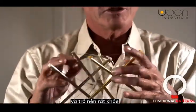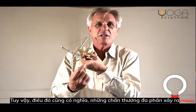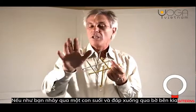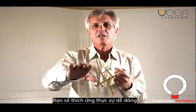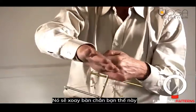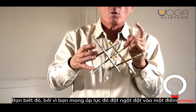It also means, however, that you get most of your injuries at the extreme end of motion. Not in the middle of the motion where you have that joint adaptability, but at the extreme end of the motion. So if you jump over a stream and you land on the dirt on the other side and your foot lands straight, you're going to adapt really easily. But if you land on a stick, say on your little toe, it's going to turn your foot this way and bam, you're going to end up with an ankle sprain. Yeah? Because you took that strain and suddenly put it in one spot.